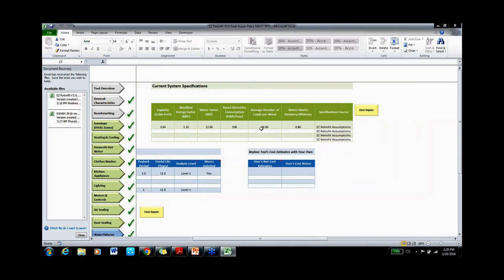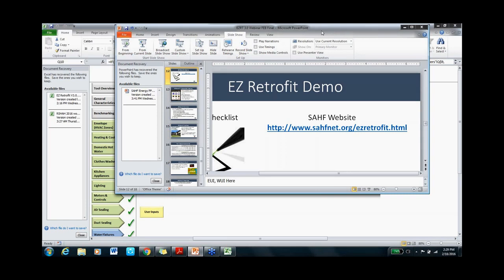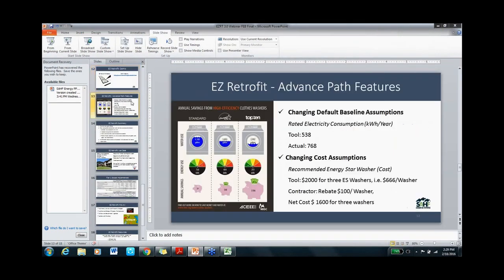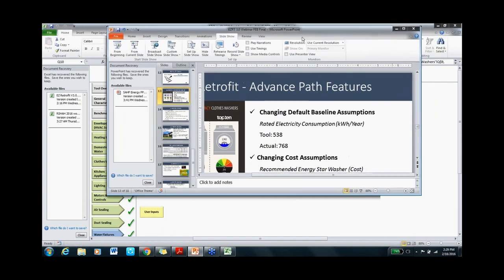So here, I just want to take one example and show you how it works. Here you can see the rated electricity consumption for your clothes washers. The tool is assuming that it's 538 kilowatt hours per year. But when you did your building walkthrough and collected data for all the systems, you found that actually your washers are not that great. They are using 768 kilowatt hours annually.